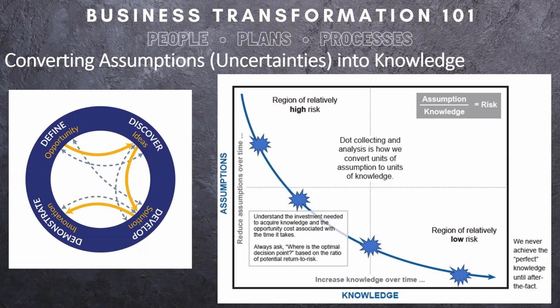The starburst shows sprints, and each of the sprints addresses the 4 kinds of assumptions and turns them into knowledge so that we reach a relatively low risk area where we can decide if my project or my program is worthy to go into the phase gate process of full product development. And that's the process. In the next few slides, I will illustrate and explain how these sprints are carried out to uncover assumptions and turn them into knowledge.